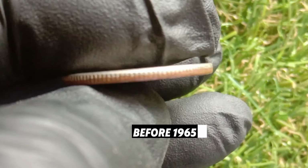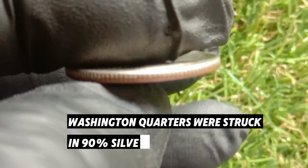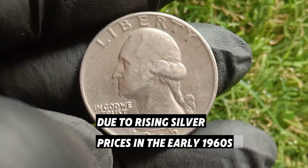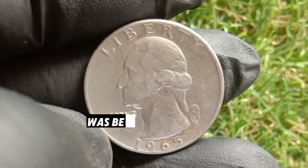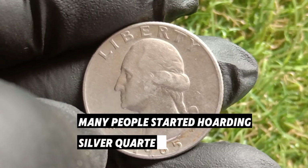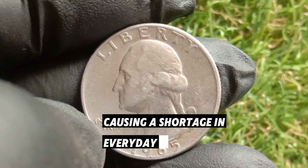Before 1965, Washington quarters were struck in 90% silver and 10% copper. However, due to rising silver prices in the early 1960s, the U.S. government faced a major challenge. Silver was becoming too valuable to use in circulating coins. Many people started hoarding silver quarters, half dollars, and dimes, causing a shortage in everyday circulation.